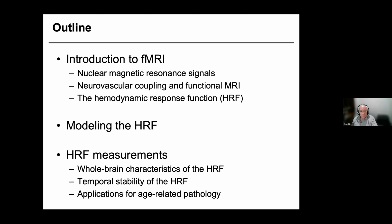So I'll start with an introduction to functional MRI. I'll cover nuclear magnetic resonance and the signals that we get from it, then talk about this phenomenon called neurovascular coupling, and that's the basis for functional MRI. And one of the key signatures of functional MRI is this hemodynamic response function. It's really a blood flow response that's measured in functional MRI, not the usual notion of electrical activity. That's been the gold standard in neuroscience.